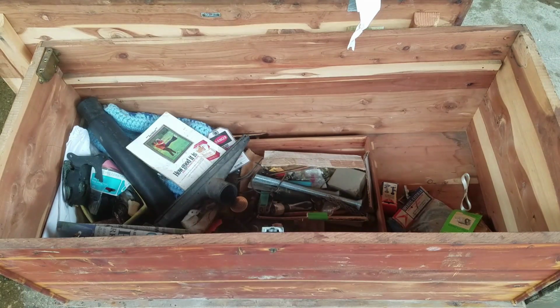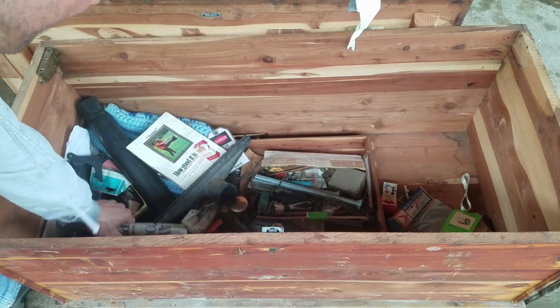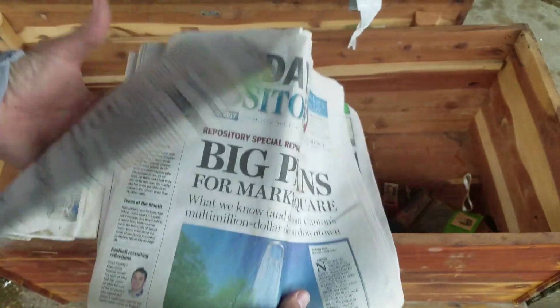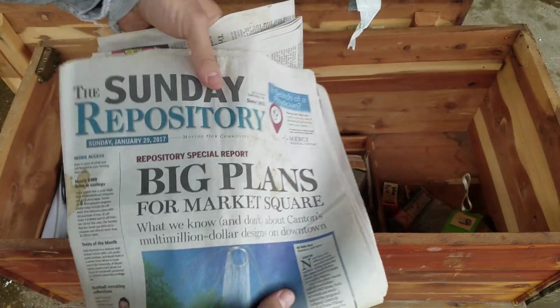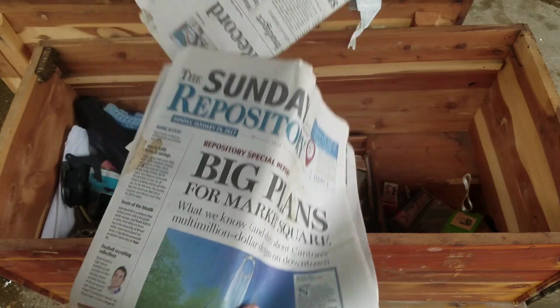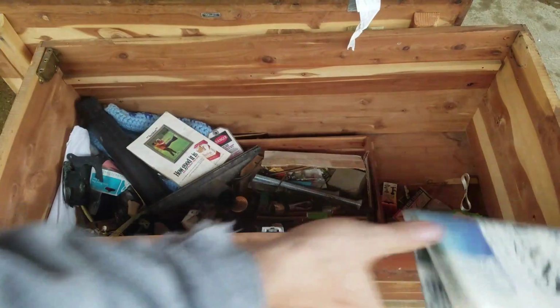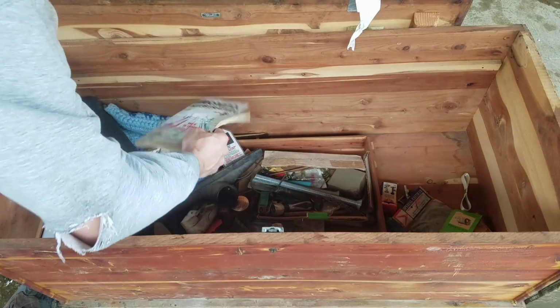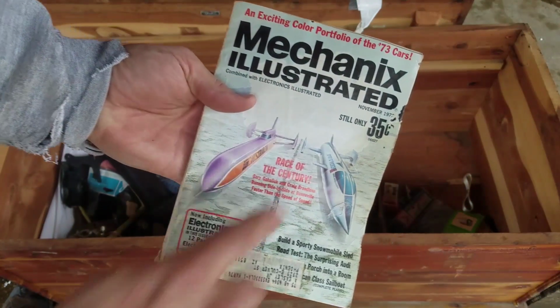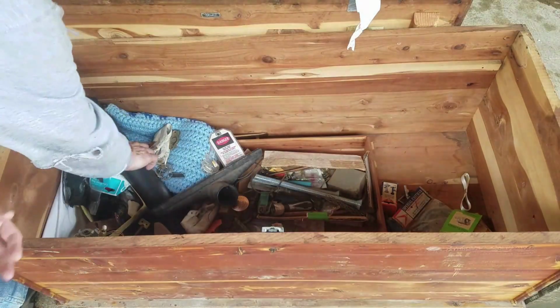All right, let's sneak over here. And there's some old papers. Big plans for Market Square. Well, that's pretty useless to us. Mechanic Illustrated. November 1972, that could actually have some collectible value there.